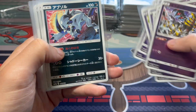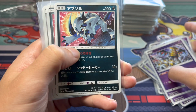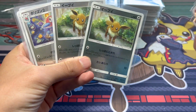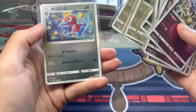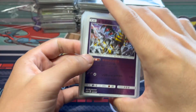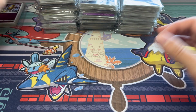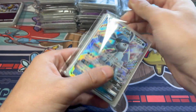A couple of those. This is an incredible Absol art from Nagimisio. And that is reverse. It is kind of hard to tell, but I did pick up some of those. Here's some Eevees, reverse Eevees. You can never go wrong with that. More So-So artwork on Porygon 2. We got a ton of those. Yeah, so I did pick up a bunch of these Tag Team GX All-Stars reverses because I thought they were excellent. And we'll just keep going.